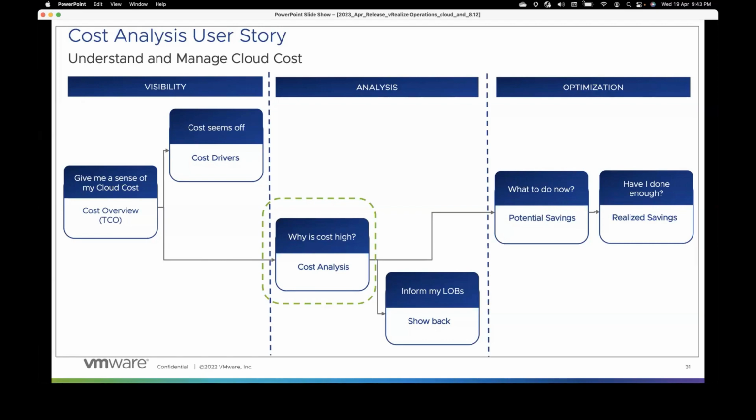Once they've done that, they look at the TCO, and they're like, okay, my cost seems high. What do I do? I want to deep dive into that cost and see where this is coming from. What are the top 10 VMs in terms of total cost of ownership within this data center, or how does my R&D cost center compare against the finance cost center, compare against the customer services cost center, etc. Doing that, I also want to inform my lines of business of what we're paying for their IT operations, LOB by LOB.